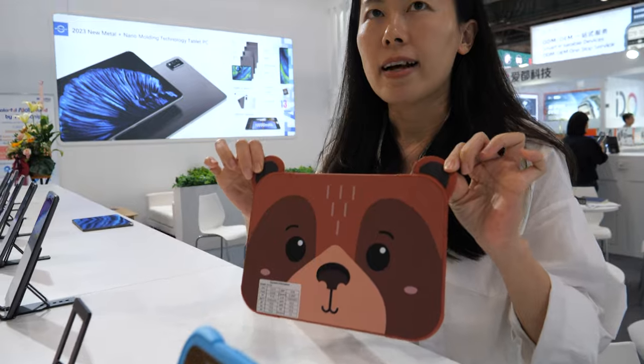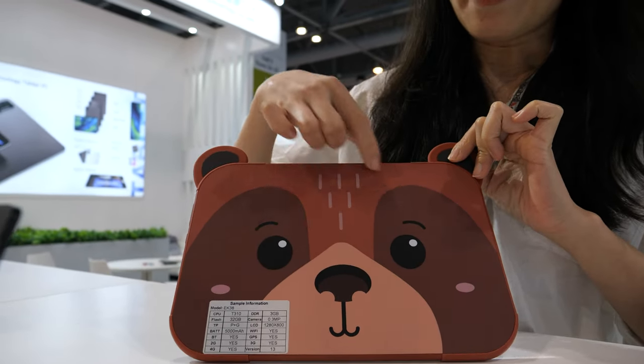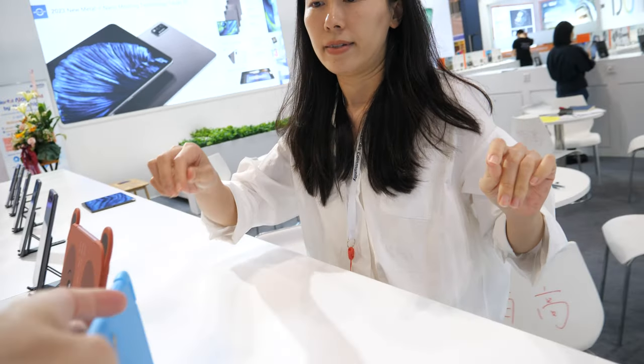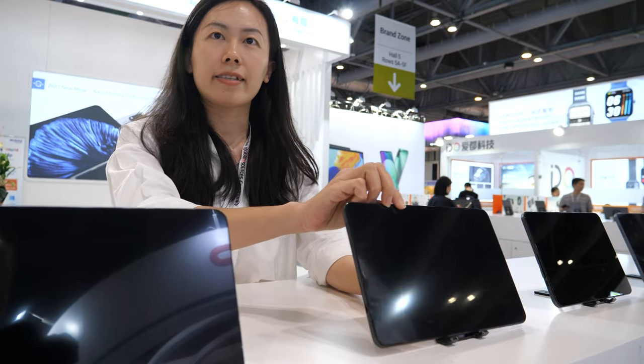It's our private design, and we have different animals. You can see the bat. Nice. And we also have the deer, a tiger, and also the dog. Different designs. So you can make hundreds of thousands of tablets every month? Yeah, that's about that quantity.